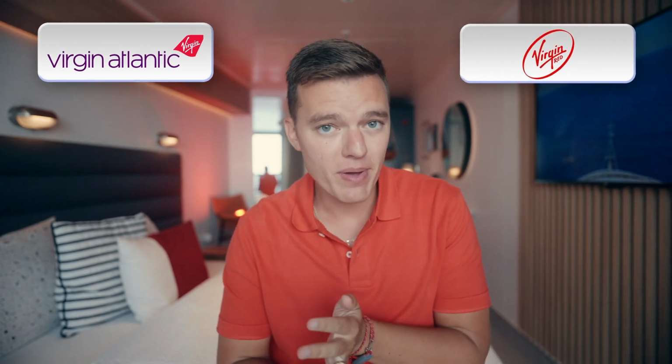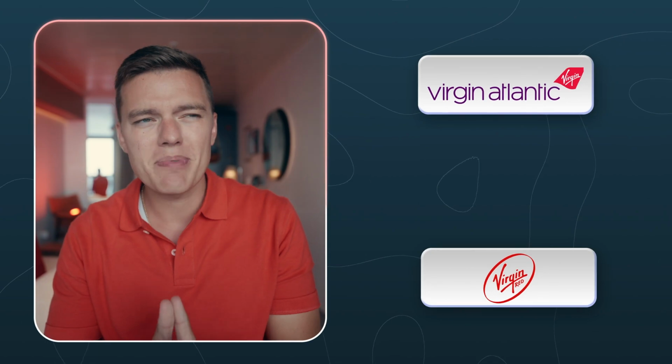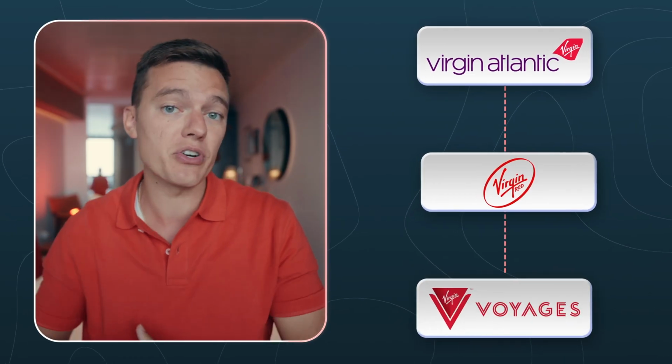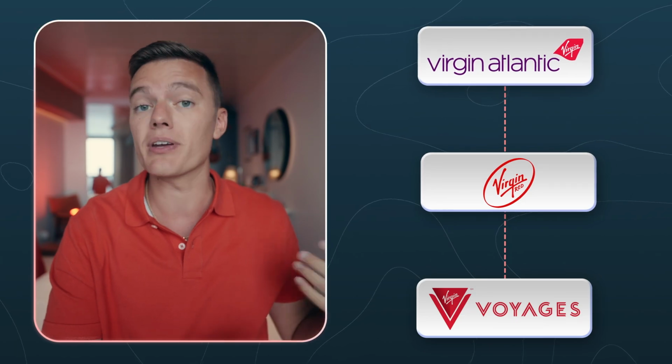So first, you just need to set up a Virgin Atlantic and Virgin Red account, both of which are free. Don't get hung up on the difference between these too much because they're basically the same thing, but you can link these accounts together and then use the points that you're going to transfer to Virgin Atlantic to book a ton of fun stuff through Virgin Red, including Virgin Cruises.